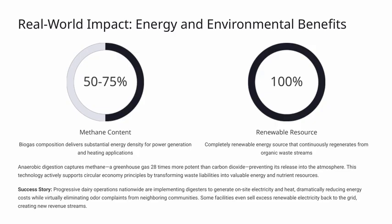Now, a key point is that anaerobic digestion captures methane, a greenhouse gas that's actually 28 times more potent than carbon dioxide when it comes to trapping heat in our atmosphere. By capturing that methane, we prevent it from being released into the air, which is a huge step toward reducing greenhouse gas emissions. This process also supports the circular economy by transforming what was once considered waste into valuable energy and nutrients. It's a win-win for sustainability and resource management.